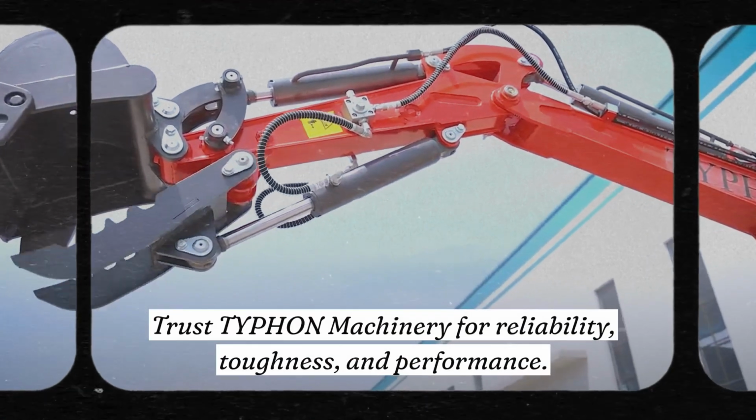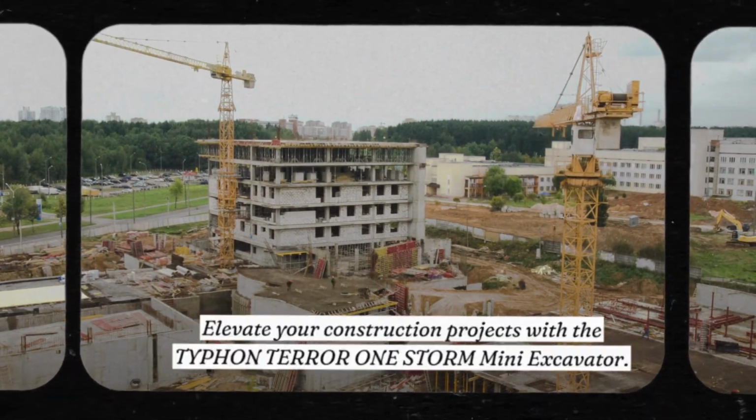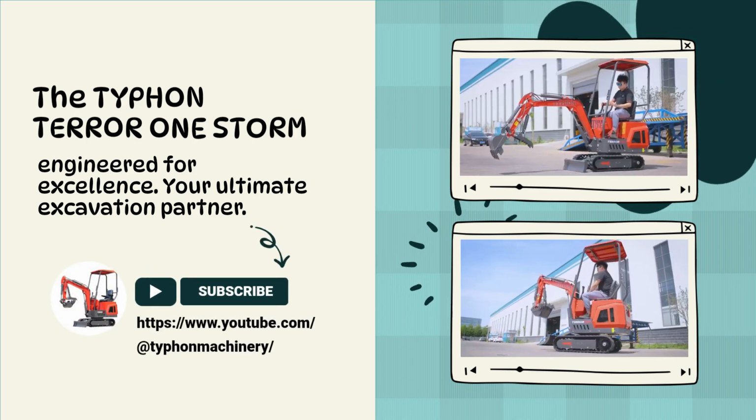Trust TYPHON Machinery for reliability, toughness, and performance. Elevate your construction projects with the TYPHON Terror One Storm Mini Excavator. The TYPHON Terror One Storm, engineered for excellence, your ultimate excavation partner.